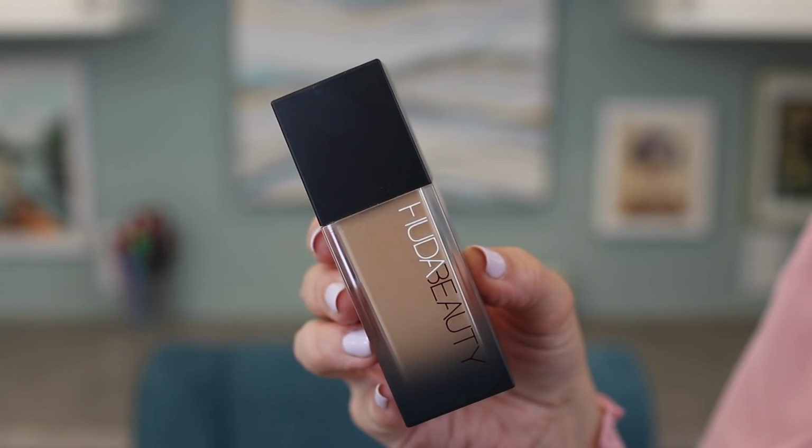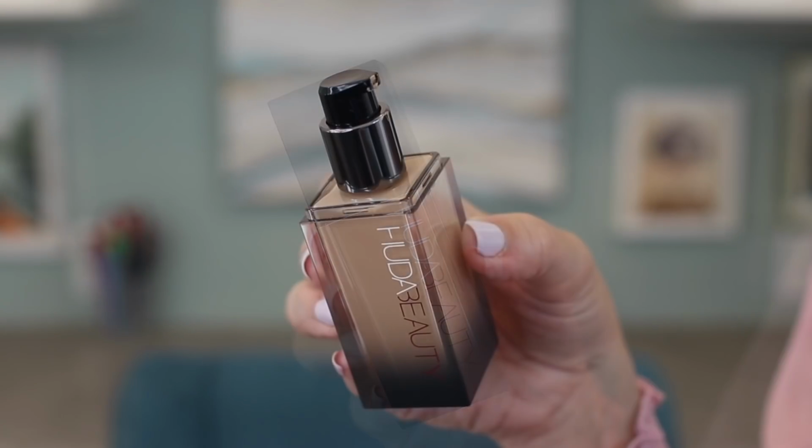Next up, we have the new and improved Huda Beauty FauxFilter Luminous Matte Foundation. A lot of you have been curious about this one as well. This is $40 for 1.18 ounces of product. There are 39 shades, and I am in the shade Toasted Coconut, which is $240 in. So they claim that this gives full matte coverage with up to 24 hours of wear and a luminous matte finish. It's supposed to be transfer proof and fade proof, sweat proof, waterproof, and humidity proof. It's also cruelty free and vegan.